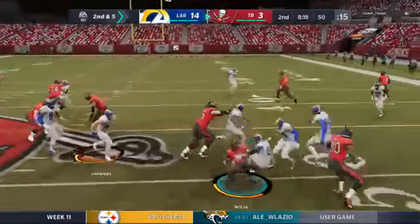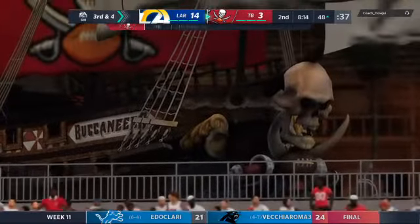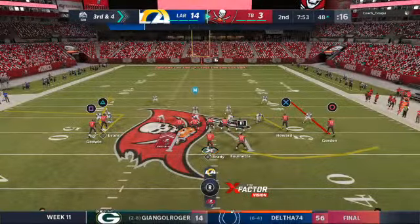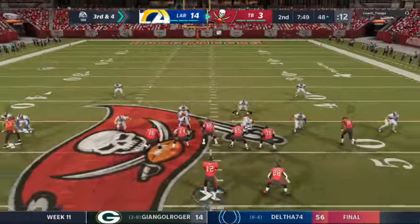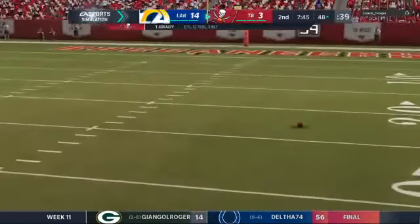On 2nd down, it's McCoy. He'll be taken down at the 48 for a pickup of 2 yards. Aaron Donald on the stop. The Bucs on 3rd down. They've only converted once in 4 tries. This is 3rd and 4. Shotgun now for Brady. And the throw there going to be incomplete.